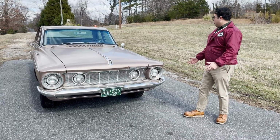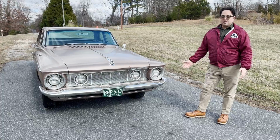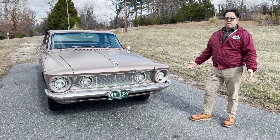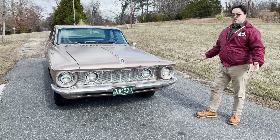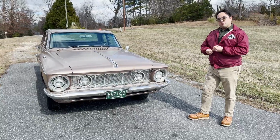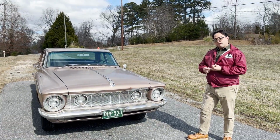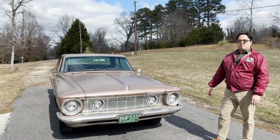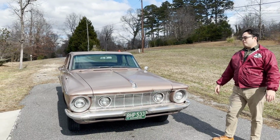But all in all, this car doesn't have a whole lot of options. It's almost like a police spec car: big block, power brakes, and not much else. It is a Belvedere, so it's the middle of the line. You had the Savoy, which was the cheapest, the Belvedere, which is this one, then you had the Fury, which was top of the line, as well as the Sport Fury, which was the tippy top.